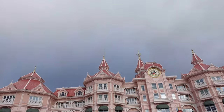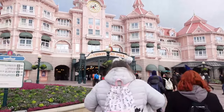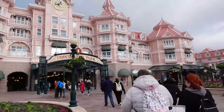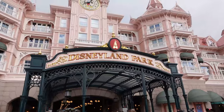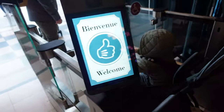It did say it's gonna be dry today, so fingers crossed. There's a bit of a queue to get in, so if you wanted to take pictures in this bit, this is a good time if it's just opened. Let's go.